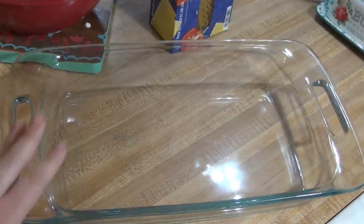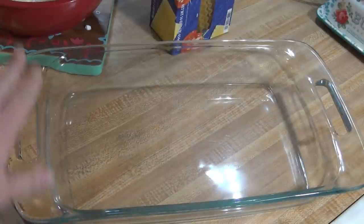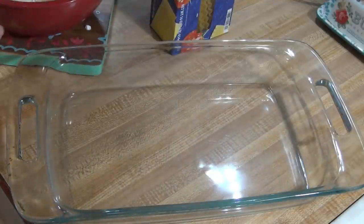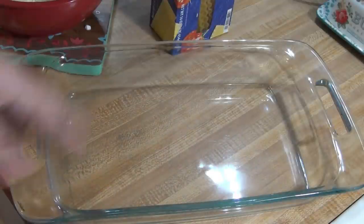Okay, I've got my pan here. My oven is preheated to 375. I'm gonna put some sauce on the bottom, do a layer of my noodles, a layer of my cottage cheese mixture, and then some parm on top, and just repeat the layers.